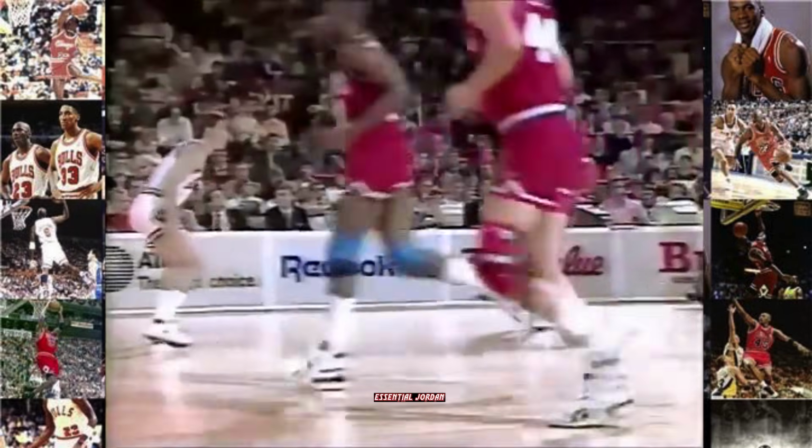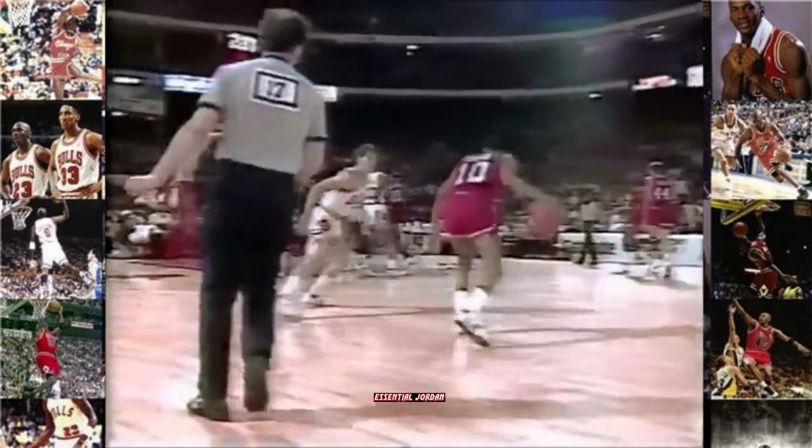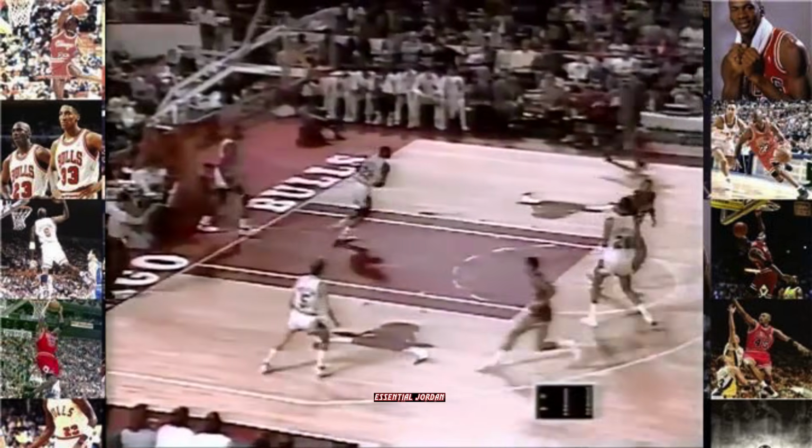Charles Barkley arguing with the referee now. Charles, you can't argue with the referee. Get down. You're in a ball game with 2 minutes and 38 seconds left in the third period. Somehow they got something out of it.